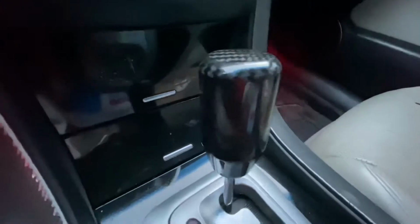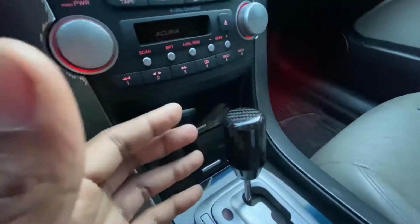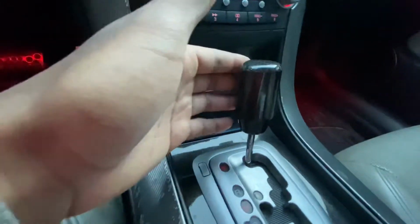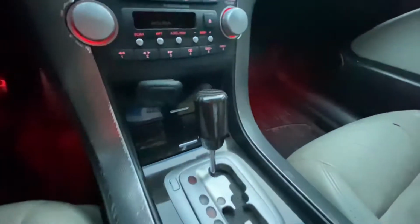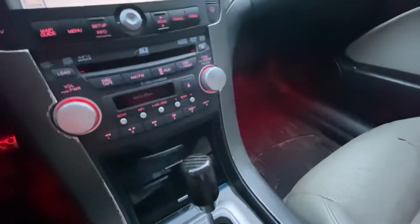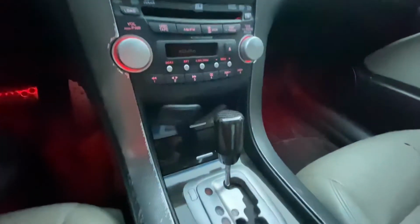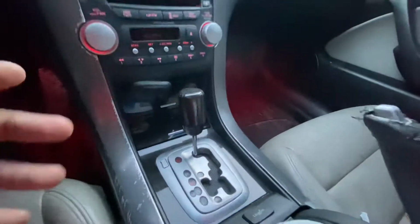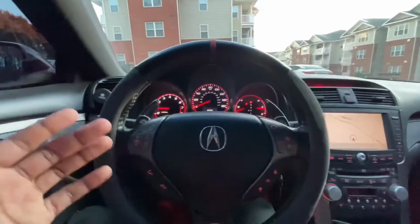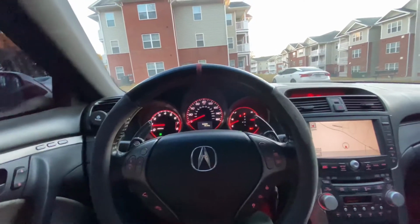It is carbon fiber. I can never talk when I get up here. It is carbon fiber as well, and it's weighted. It is universal for automatics, and I mean, it looks pretty clean, you know. Don't mind this, it's so ugly. But yeah, so little things here and there.